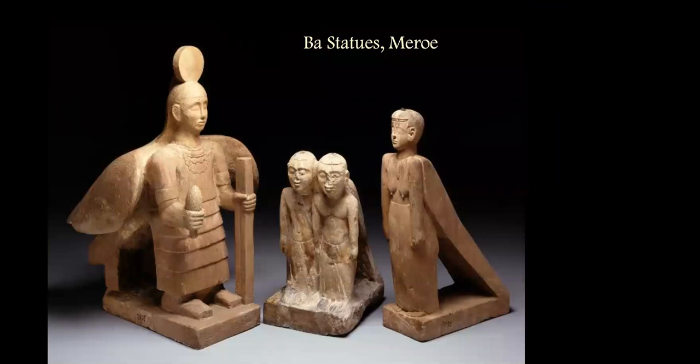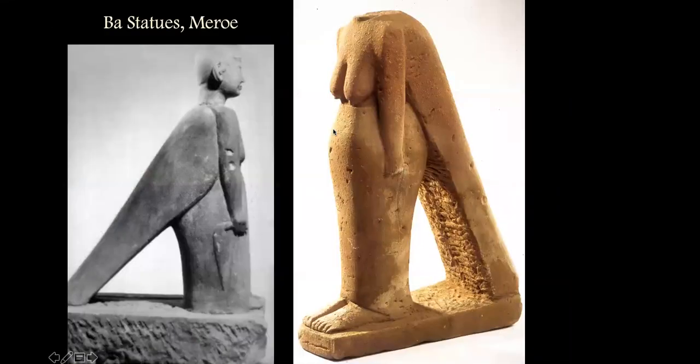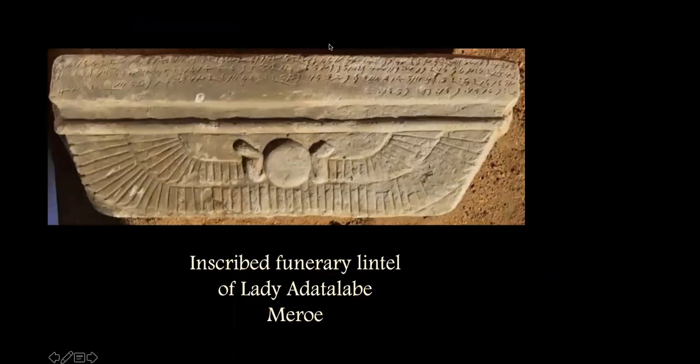Now the Ba is a symbol of the soul that we know from Egyptian art, and it begins to appear very prominently in Meroitic art. And so you have both men and women shown with wings. This is the Ba iconography, but in a very specific Kushan way. So we've got these stone statues with these long wings. You know, everything about the style is Sudanese. It's not Egyptian. We also start to see the Meroitic script coming into play in the early centuries BCE.